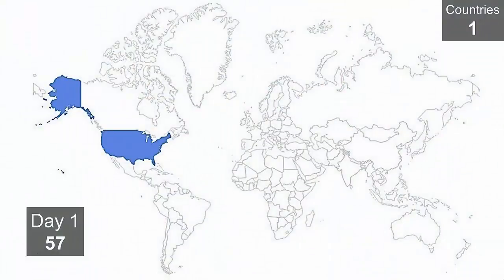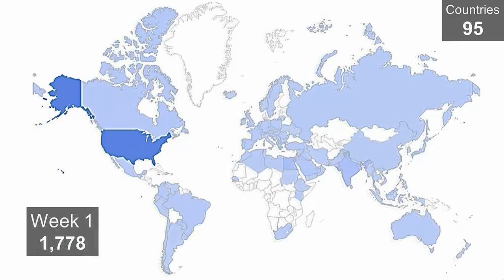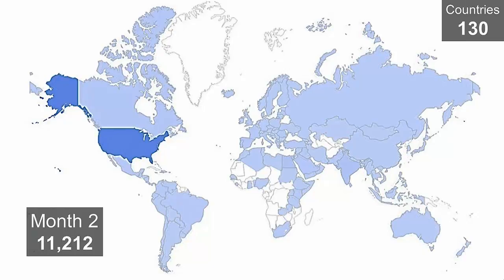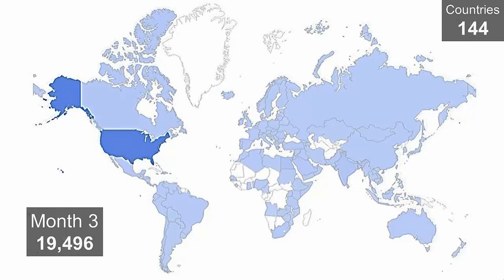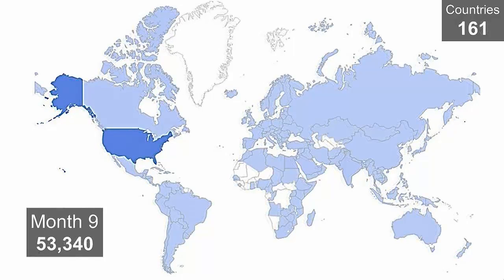Here you can see the spread of Pathways from day one, when it was available and being viewed just within the United States. Even by the second day, Pathways was being viewed by users throughout the world. And as we've continued to post on the weblog, we've seen more and more users throughout the world. And so we've been excited to watch it spread throughout the globe, and we're continuing to make efforts to make it more available to readers.